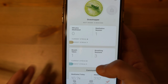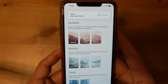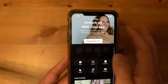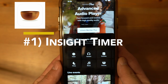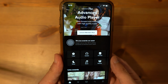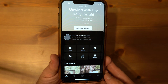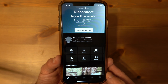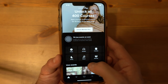So just very simple, very clean, very minimal, very elegant app, and I really like it, and it's totally free, so even better. And the last one is Insight Timer. Now, Insight Timer, I was debating whether Insight Timer should be number 1 or number 2. I put it at number 1 just because you can't deny that Insight Timer has so many features that they're offering to us for free. So there's a lot of value in this app.